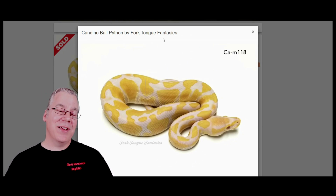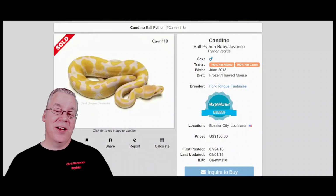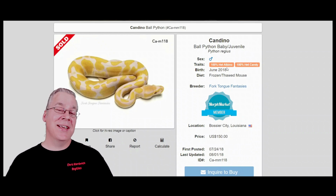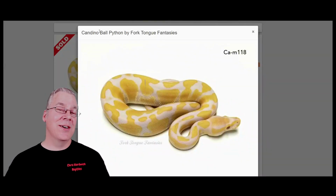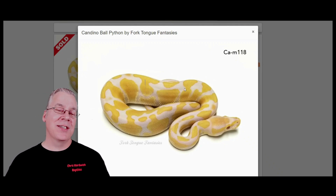And the complicated thing about this is, take a look at this. This is technically 100% het for albino, 100% het for candy. It's a double het, which actually looks like an albino. And the interesting thing with the candinos is they'll also go through a really big color change from a hatchling to an adult.